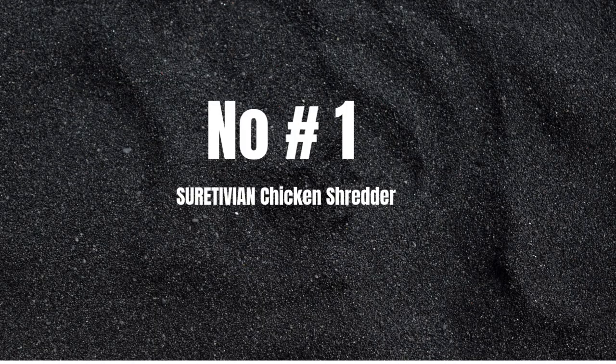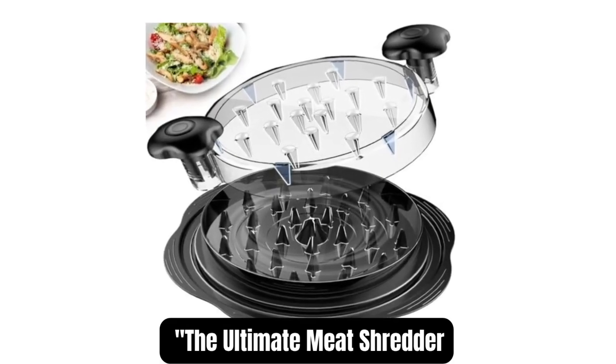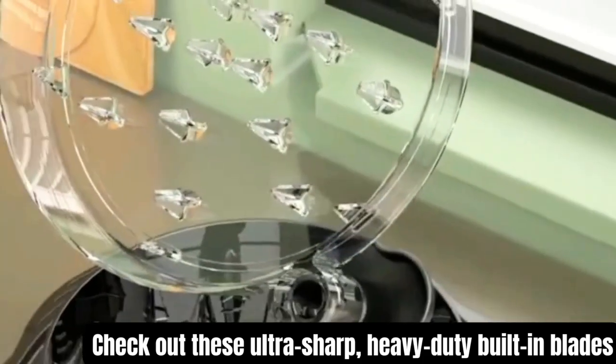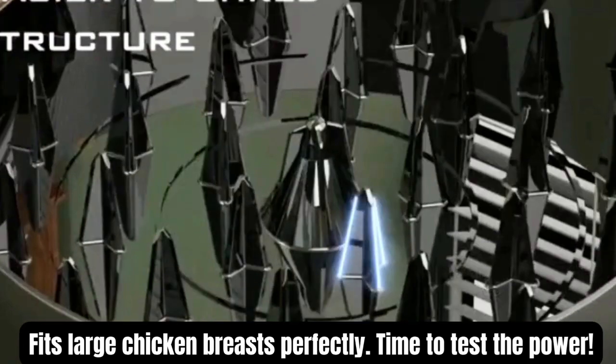Coming in at number 1, we have the Suritivian Chicken Shredder, the ultimate meat shredder for your kitchen. Check out these ultra-sharp, heavy-duty built-in blades that fit large chicken breasts perfectly. Time to test the power.